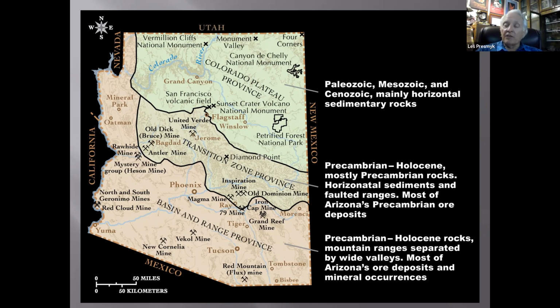But where we really begin to see the minerals and mines of Arizona is once we drop off the Colorado Plateau down into this central area called the transition zone. Then we're able to find things like the United Verde mine at Jerome, one of the richest mines in Arizona's history. A little further south and to the east, the Globe Miami area with the Inspiration mines and Old Dominion. And then once we drop down off that transition zone, we get into the Basin and Range province, and that's really where all the mining history and mineral collecting pretty much takes place.